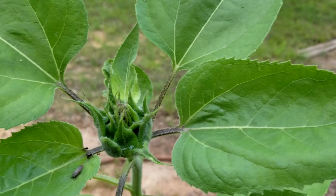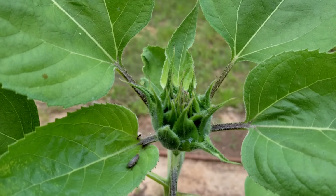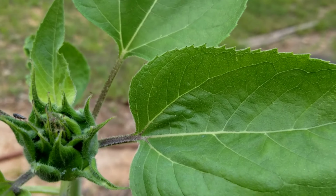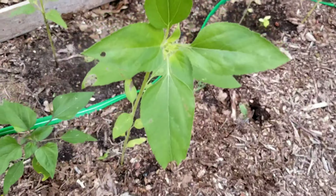We have some very lanky sunflower seeds. Here's the little patch. This thing's getting crazy too, so I'm gonna try transplanting these over here and hopefully they'll do okay. But look at this sunflower seed. We got some acorn squash right here, but look at this. I'm gonna start getting some sunflowers. Ooh, and I got bugs. Some kind of leaf hopper here. But yeah, my sunflowers are going.